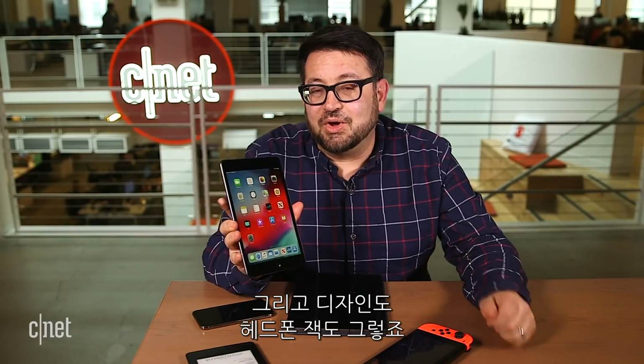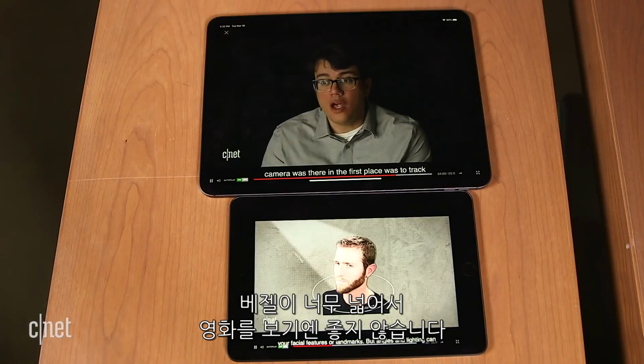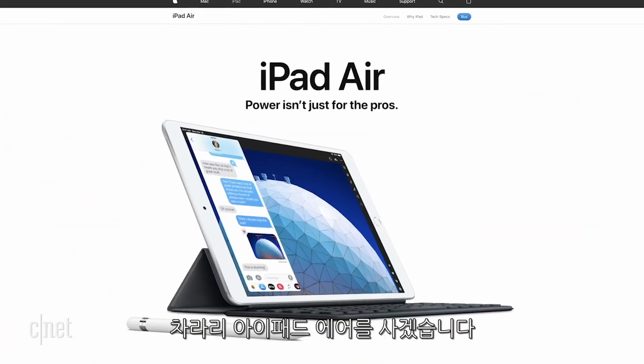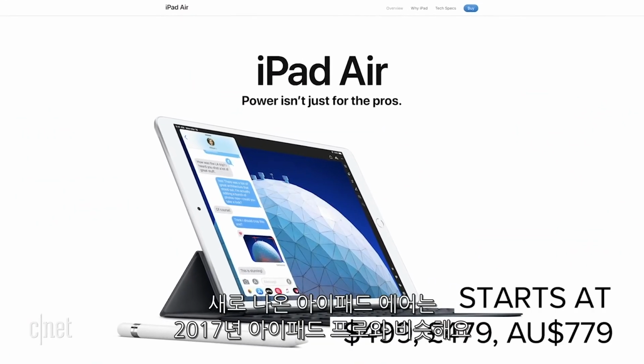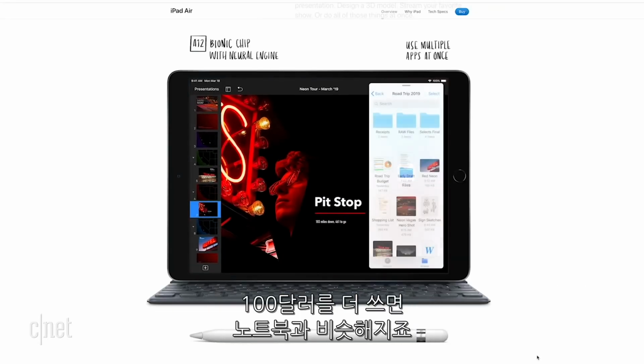But this design, while it has a headphone jack, has a lot of bezel. And that means it's not really great for movie watching. And if it had a real edge-to-edge display, maybe it would be something I would find a little more appealing for video. It wouldn't be the model that I would pick. In fact, the one I would pick would be the iPad Air, the new model that feels a lot like the 2017 iPad Pro. It supports smart connector keyboards, and for $100 more, feels more like a laptop stand-in.